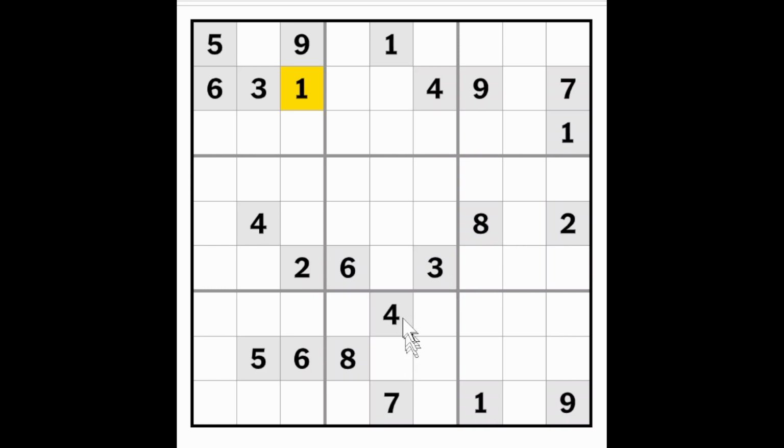We got a four going up here, and we got a four coming down here and a four coming across here. So this must be a four. And now the four going up here puts a four here or here, and we have a four here. So one of these must be a four, and one of these must be a four.